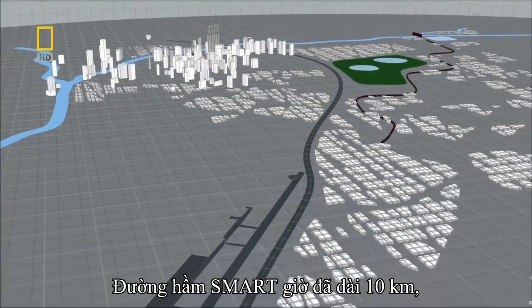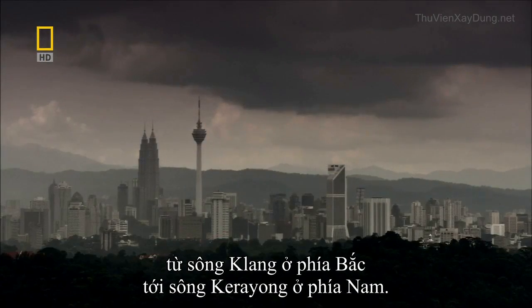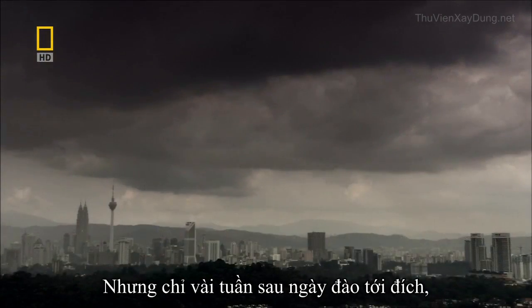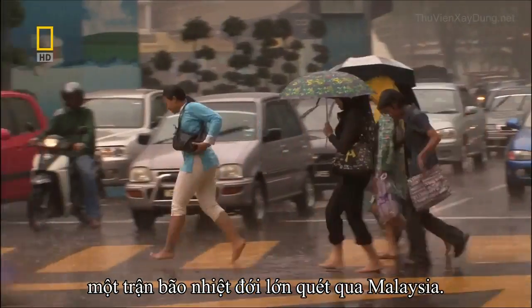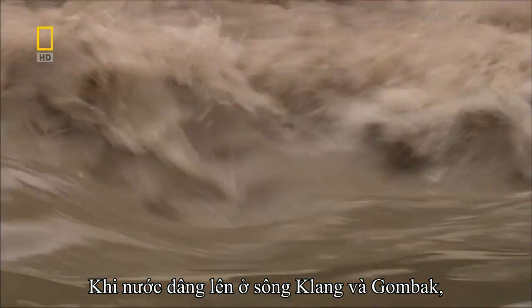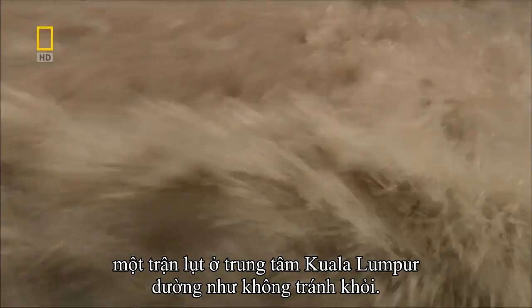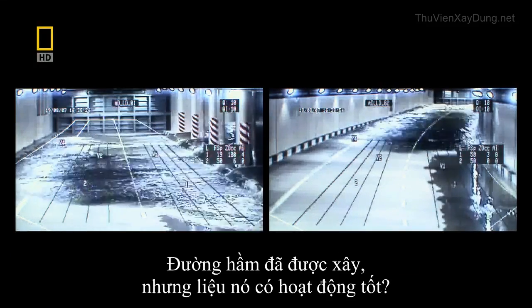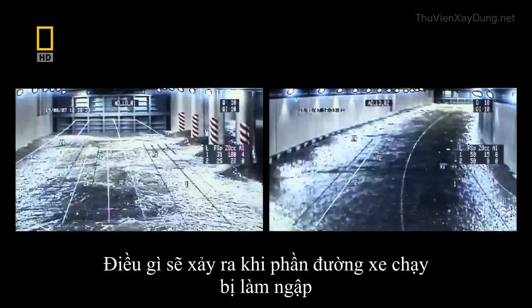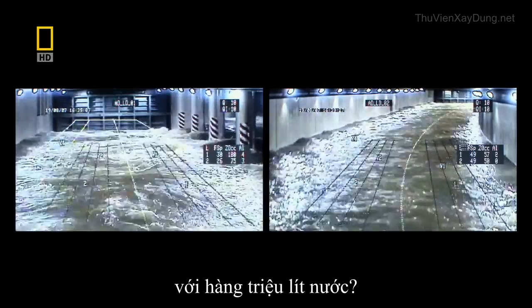Thank you. The Smart now reaches nearly 10 kilometers, from the Klang River in the north to the Karayong in the south. But just weeks after the breakthrough, a huge tropical storm lashes Malaysia. As water rises in the Klang and Gombak rivers, another flood in downtown Kuala Lumpur seems imminent. The tunnel has been built, but will it actually work? What will happen when the tunnel's roadways are flooded with millions of litres of raging water?